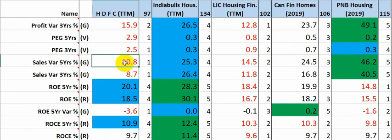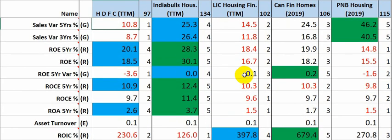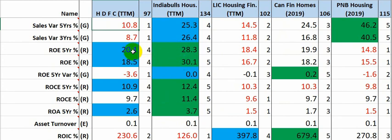HDFC's sales growth rate was low at 10% and 8%, along with LIC at 14 and 11%. Even these values are good. Again, for peer group comparison, these values are low. ROEs or return ratios were good for IndiaBulls as well as HDFC. LIC has done poorly at 18% and 16%, along with PNB. Again, as I keep saying, these ratios are peer group comparison values, and although these are normally high values, in terms of comparison, they have fallen low.